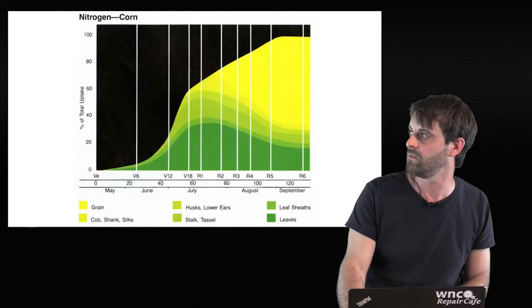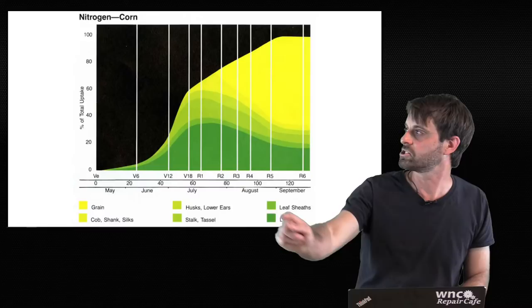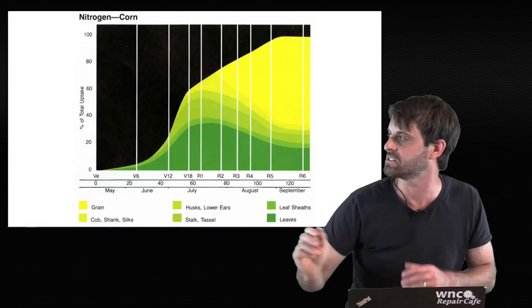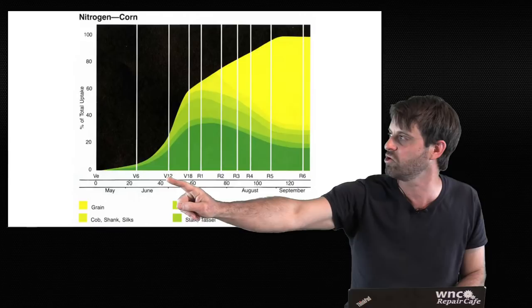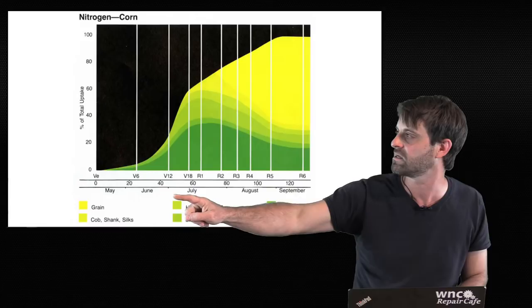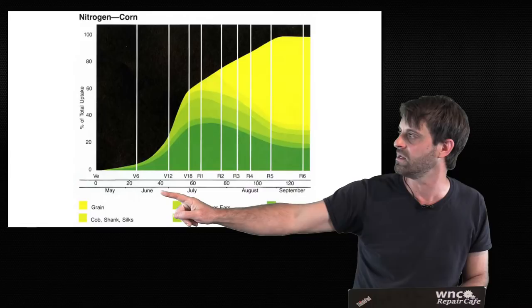This is tracking down here along the bottom. This is tracking the stage of growth for corn. And you can see this V12, I believe what that refers to is how many leaves are on the stalk, something like that. But once you get to this stage, there's really rapid uptake where the plants are growing really aggressively, and they're taking up so much nitrogen within a really short period. Look at this, 40 days in, to 80 days in. Look at between whatever that is, 45 and 55. Look at how much nitrogen's being taken up really quickly.